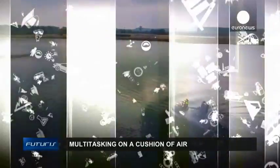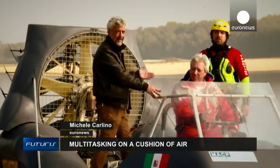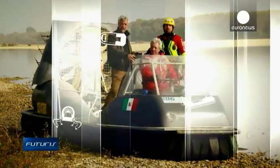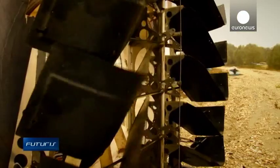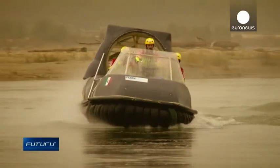It has the power of a truck but can be driven like a scooter. We've come to the River Po in Italy to discover the new generation of hovercraft being developed as part of a European research project. 50 years after its first appearance, the hovercraft has a role as a versatile and adaptable vehicle, particularly in emergency situations.